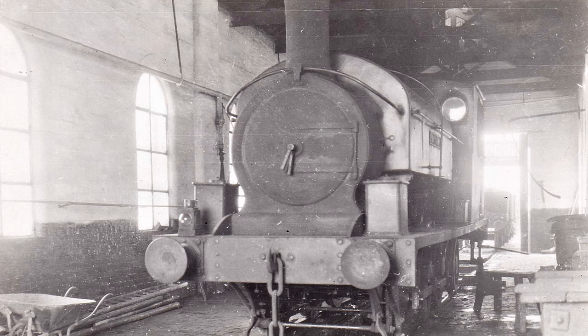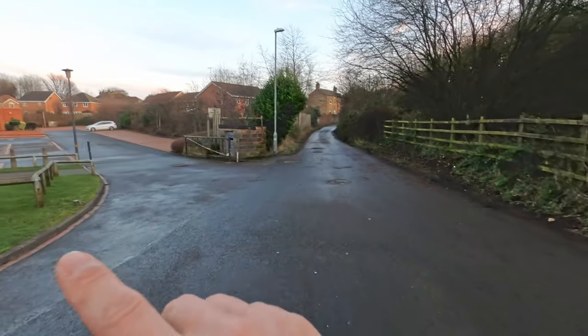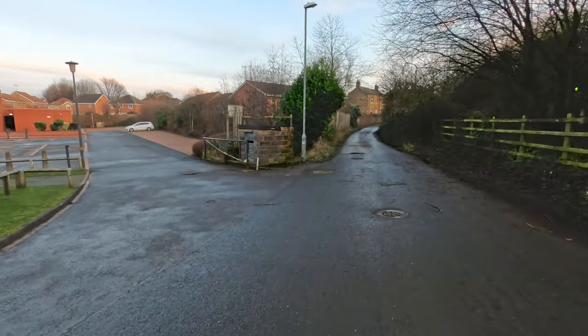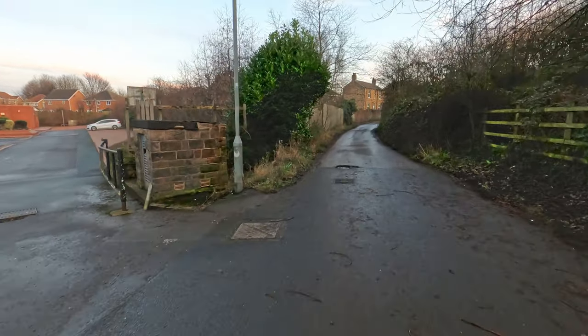But we're going to continue down here, up the side of the mine again. So the mine would have been all in this area as well. This is now a large company. This would have all been part of the colliery.